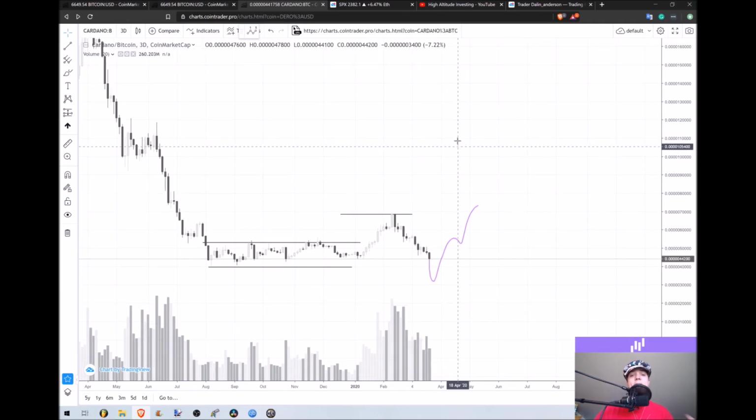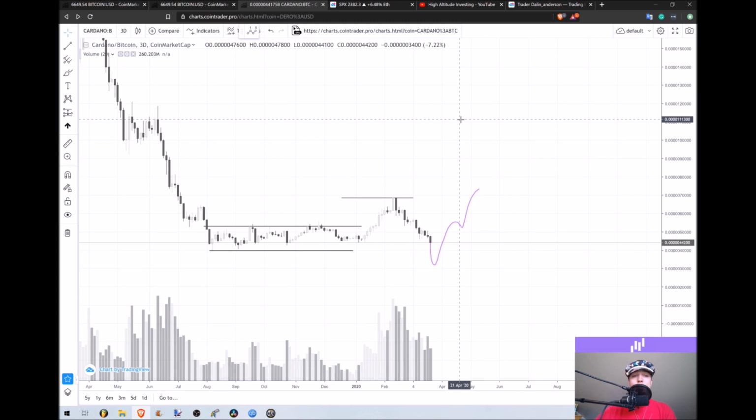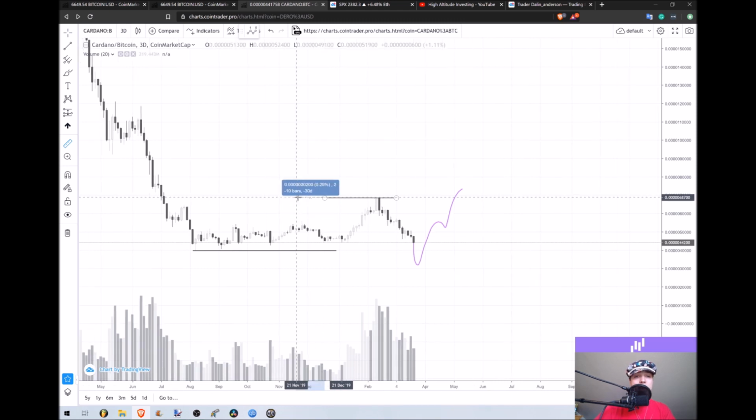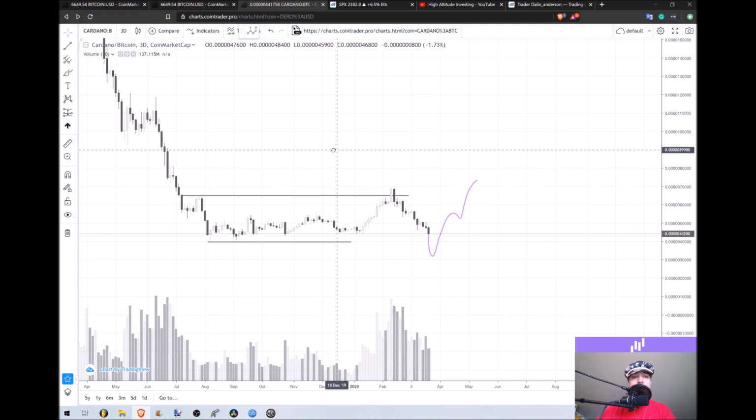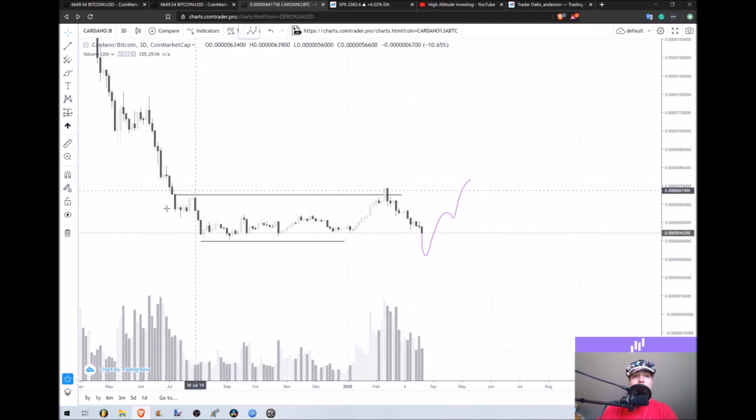This is ADA on the 3-day candlesticks, and I've zoomed into this consolidation range. I'm actually going to go ahead and remove this lower line and extend this left-hand side line out all the way over to horizontal resistance. And then we're going to pull this down a little bit because that was a wick in the bigger time frames, and we're going to call this a horizontal trading range.